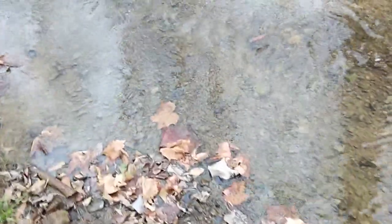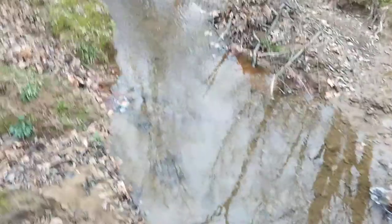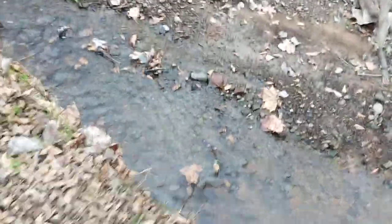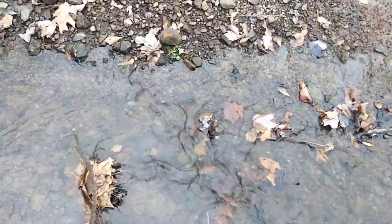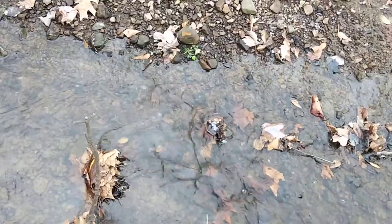All I need is one bottle. I ain't asking for much. Just one bottle. That's all. Just one stinking bottle. There's another bone. I don't know if y'all can see that, laid up under the water right there, right in the middle of the screen, right before that rip on that rock.